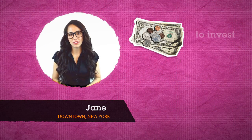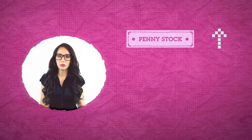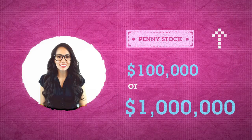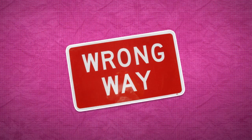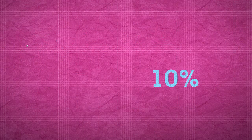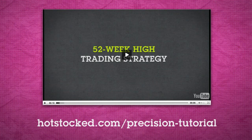I have a small amount of money to invest and I want to gamble in the market. I'm looking for a penny stock that'll go up and turn it into $100,000 or $1 million. That's not a good strategy. You're better off conservatively making a 10% profit and then working your way to make it grow 10% more and so on. We have a great video tutorial on how to play momentum trades to help you grow your money steadily.